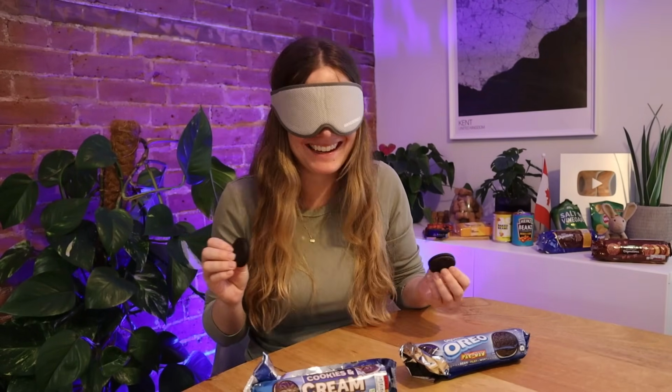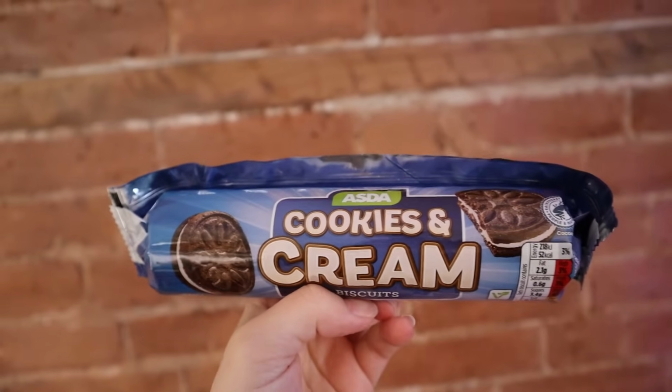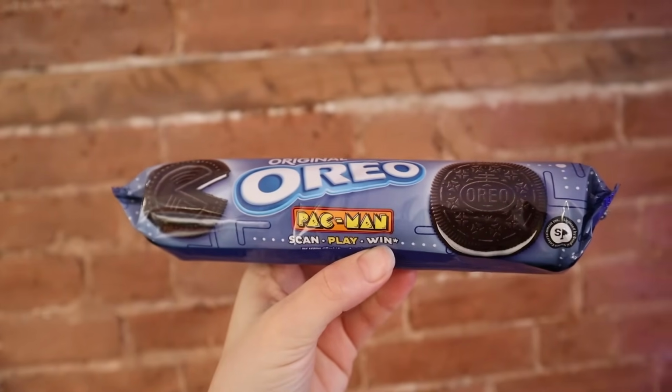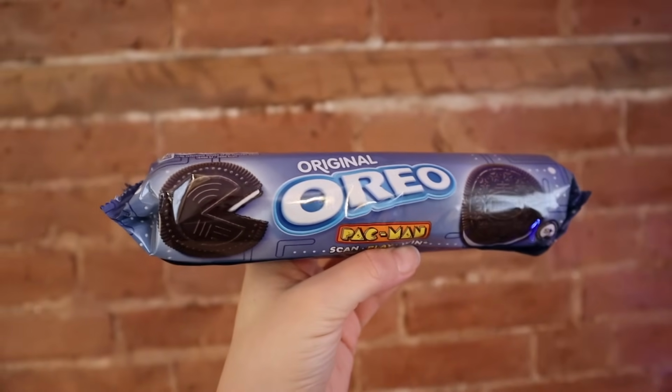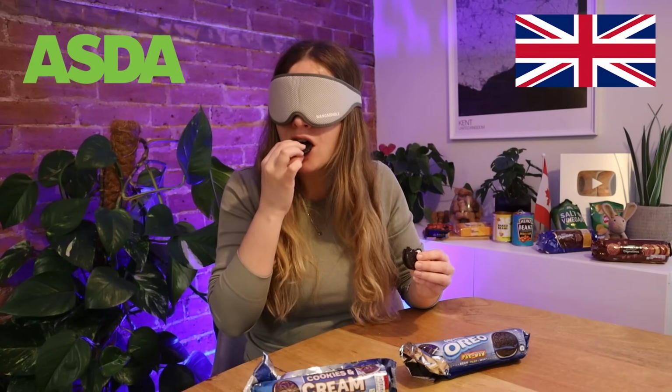Next up, we have Oreos, aka cookies and cream biscuits. So first up, the ASDA branded one. They just call themselves cookie and cream biscuits, which is honestly very funny. And then of course we are comparing with the OG Oreo. Both of these are available at ASDA, so it's not like you are deprived of the real one. I will tell you right now, this one feels weird. Cheers. Tastes like an Oreo. Cheers. Also tastes like an Oreo.